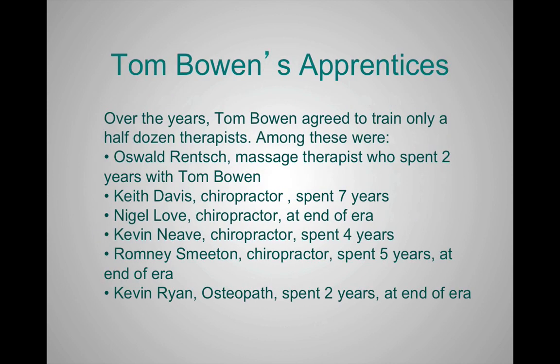Tom Bowen had apprentices over the years that he practiced. There's Oswald Wrench, who's a massage therapist who spent 2 years with him. Then Keith Davies, a chiropractor who spent 7 years. Nigel Love, also a chiropractor at the end of Tom Bowen's practicing time. Kevin Neve, who was a chiropractor, spent also 4 years with him. Romney Smeaton, who spent about 5 years with him, who's a chiropractor, and Kevin Ryan, who was an osteopath, who spent basically the last 2 years with him. And Romney Smeaton went on to continue Tom Bowen's practice after Tom Bowen passed away, and saw his patients for another about 12 years.